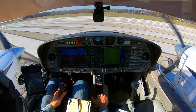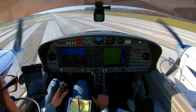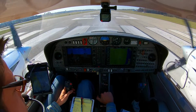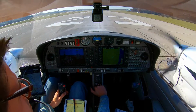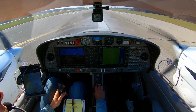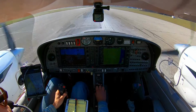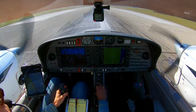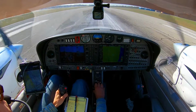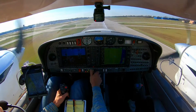All right, clear for takeoff. Here we go. Fuel pumps on. Everything's in the green. Airspeed's alive. 40, 50, 60, 70, 80, and we rotate. Tap the brakes, gear up.